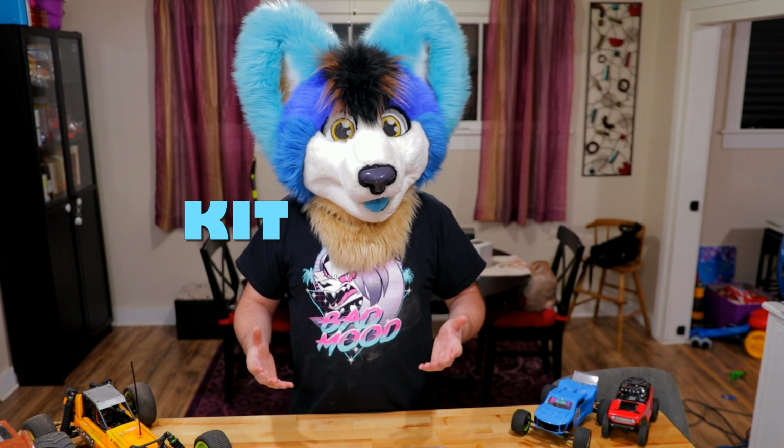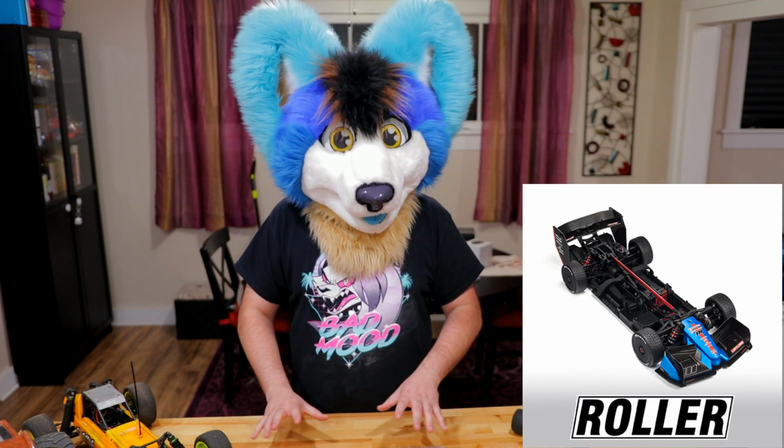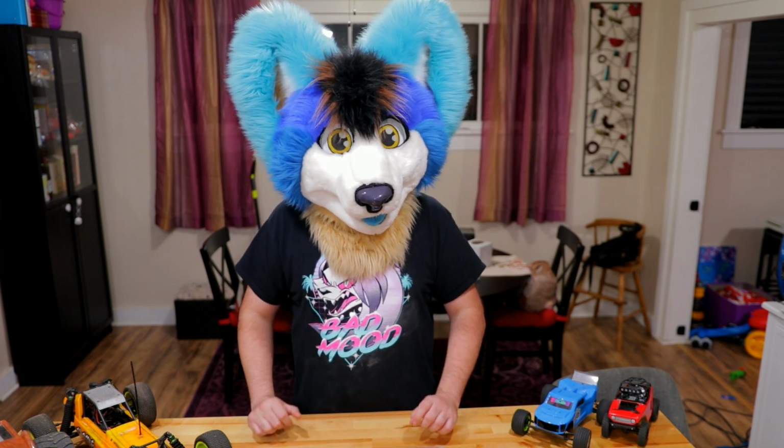The last thing we're going to talk about is a kit car. This is something that you have to put together yourself and is normally without electronics. When you're done putting it together, you'll just have what's called a rolling chassis. Now, this is more meant for people that want to do their own racing and want the car set up the way they want, have their own parts and features on that car.